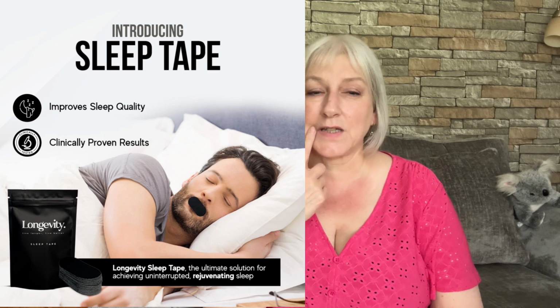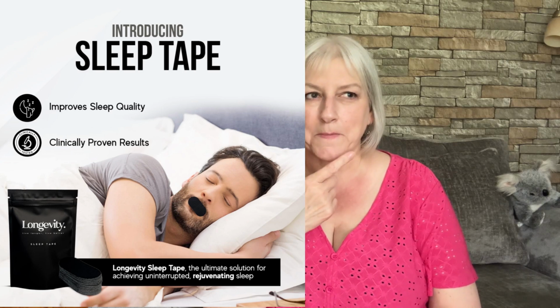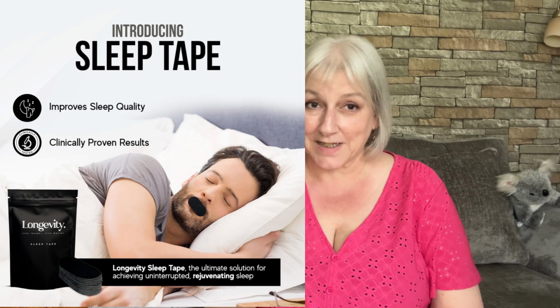It doesn't go right to the end of your lips. It does leave a little bit at the ends open. And apparently that stops you snoring. But I know the guy who mentioned these to us hasn't tried them yet. So if anybody has tried anything like that, can you let us know if it works? Because that might be something interesting that I want to try. But yeah, it doesn't look the best. But if it works, then that's a good thing. So that was the longevity sleep tape.